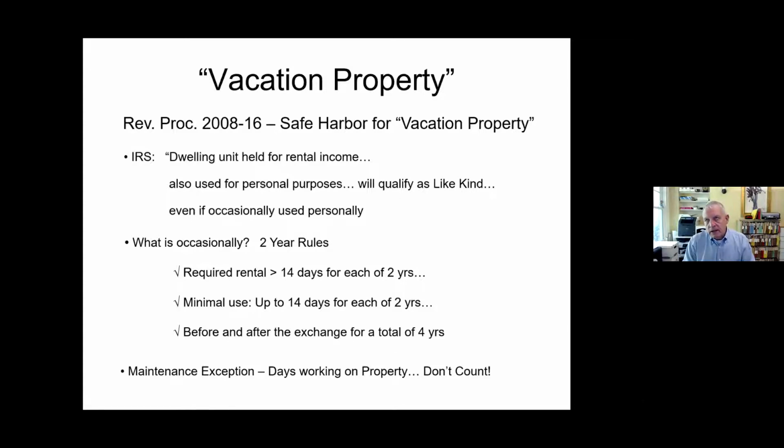And then there's a little bit of an extension, if you will. Look at the very bottom, the maintenance exception. The days that you spend working on the property, painting it, building a deck, doing things that you might do for those of you who would work on your property, don't count as personal use days. And the text in the IRS documentation further says, even if the taxpayer's spouse is not so engaged. And what that means is, if I'm painting the condo and my wife has taken the kids to the beach for the day, they can go vacation all day. And because I'm maintaining the property, it does not count as a personal use day. And that's something that'll let you stretch the 14-day period.